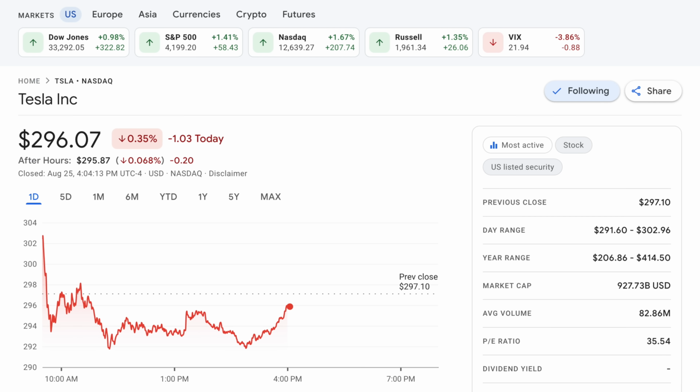Alright, so the Tesla stock split is now in effect. Tesla closed down about 1/3% today to $296.07. It'll take a little bit of time to get adjusted to those new prices, but it's back in a very familiar trading range for Tesla historically. The Nasdaq today was up 1 2/3%, so definitely an underperformance for Tesla on the day. Hopefully we'll remember this next time we have a bunch of investor questions on when the next stock split is going to be.